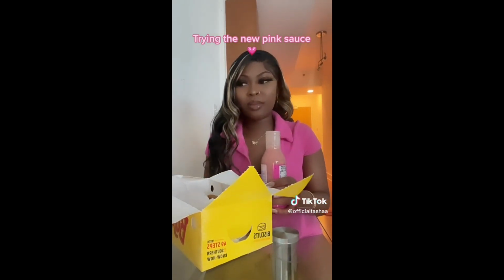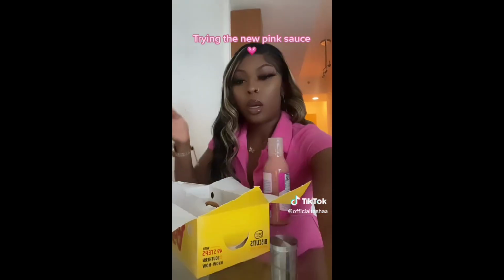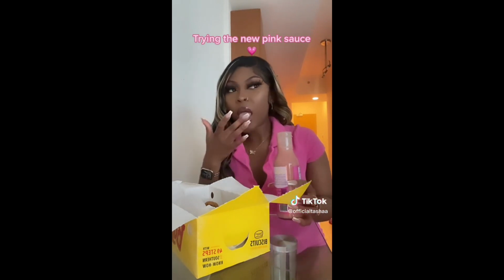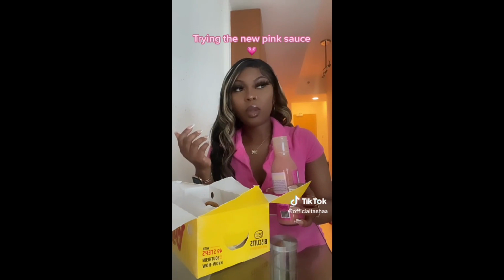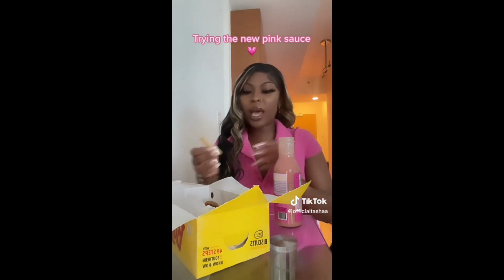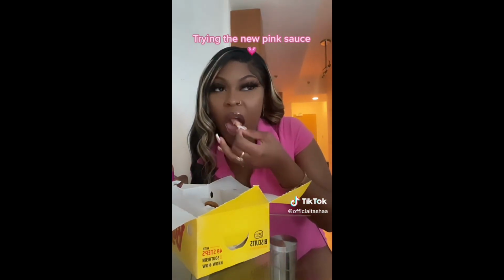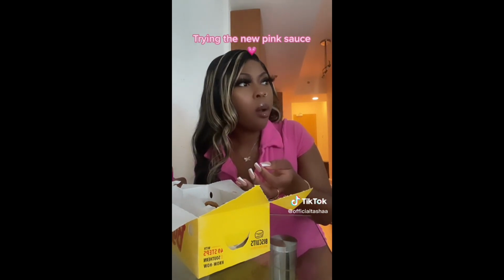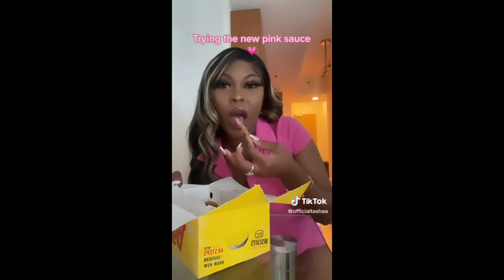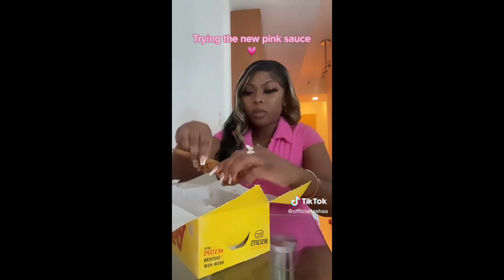So this new sauce literally smells just like the old sauce. Okay, so I'm going to try it by itself first. You know something? So this time it has a little kick to it. Like, it's sweet. Hold on. Wait, let me eat it with some chicken.